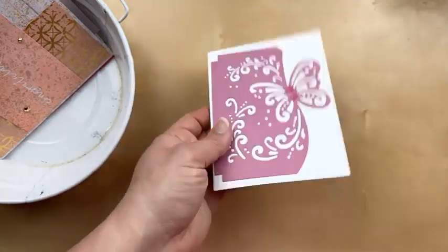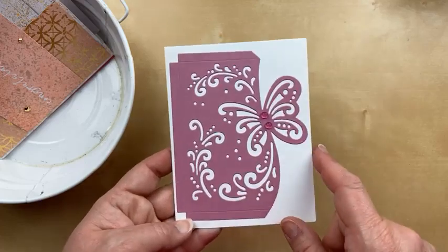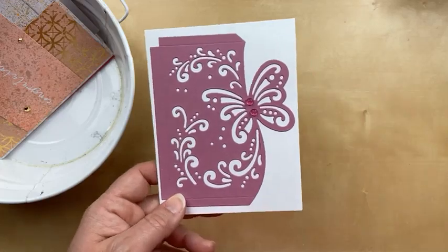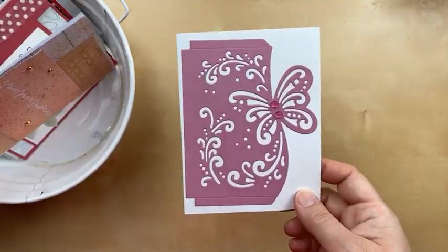I don't know who doesn't. Here's a card from Natalie Haney. This is really beautiful. This die cut with the butterfly. I love the little gems on the middle inside too. Natalie, thank you for sending me an extra card for my birthday. Made me feel so special.